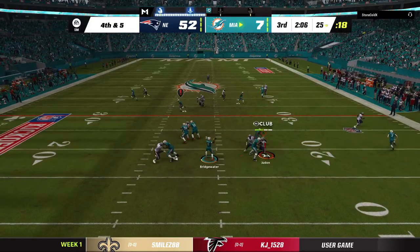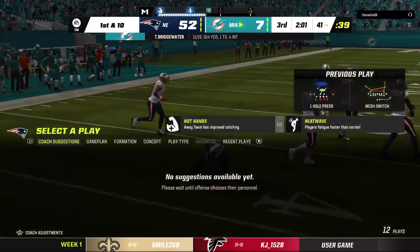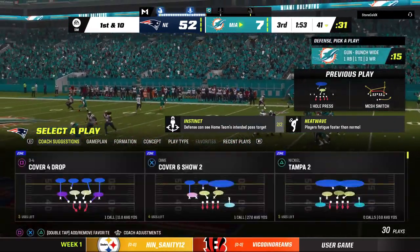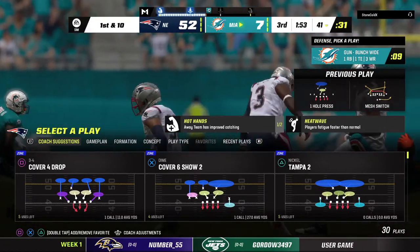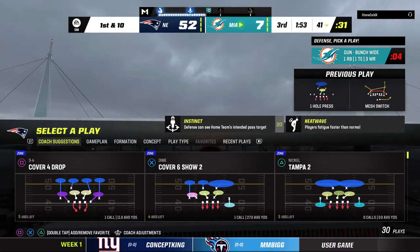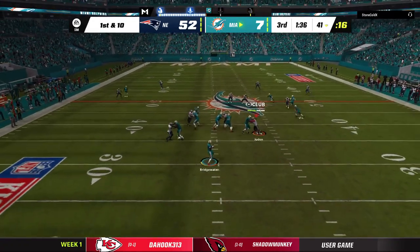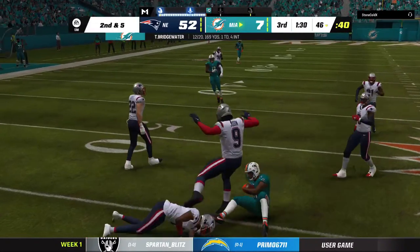Bridgewater to throw for it on fourth. Got a man, it's Waddle complete. And he will have a Dolphins first down on a well-designed play there. That gets him 16 to move the chains. A defensive breakdown allows a pickup of 16 on fourth down. Again, it's Bridgewater. Right back to Jalen Waddle for another catch.